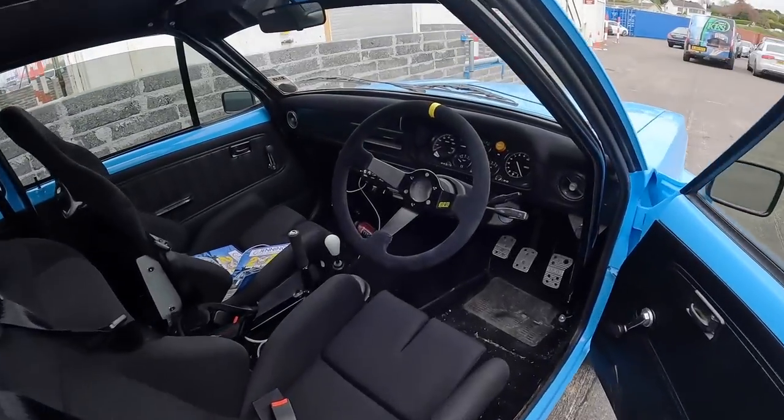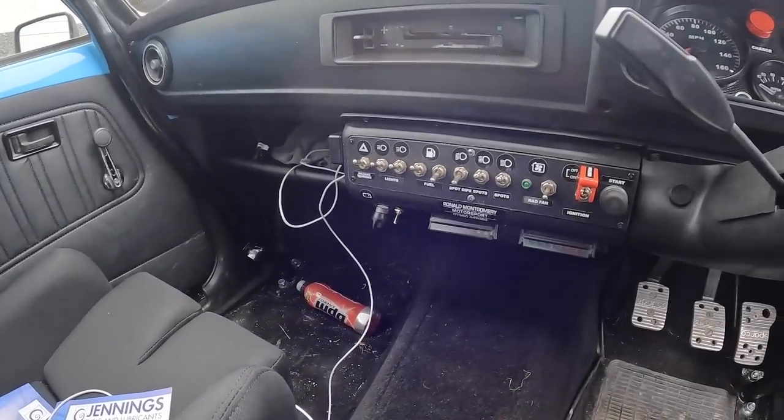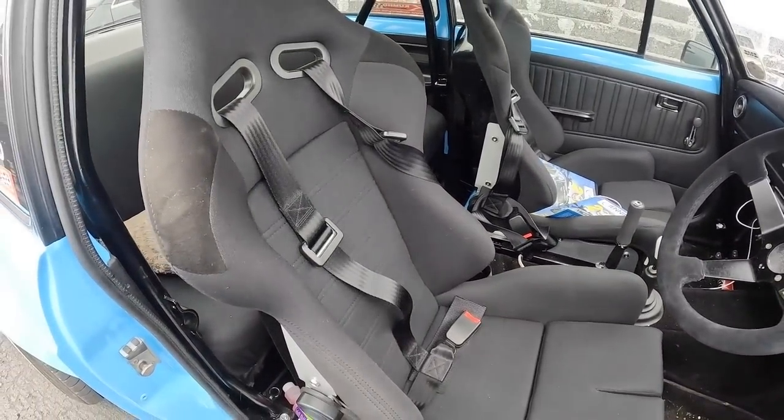A better look at the interior, really nice Sparco steering wheel. Loving the dash pod, all the switches. Really, really smart reclining bucket seats.